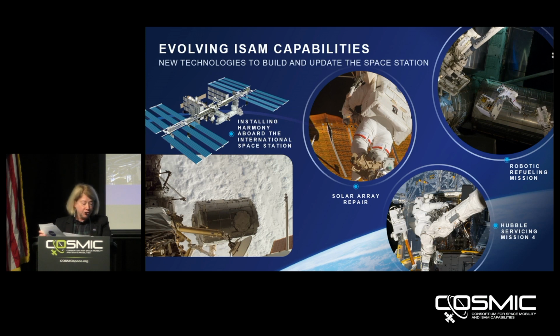I do want to actually also highlight that this is, of course, capability that grew out of our Hubble capability. Servicing Hubble was just an amazing experience for us, helped us develop so many tools and approaches. And I'm also really proud of the work that NASA has done to advance the capability for refueling, both on the space station and with our OSAM-1 mission.